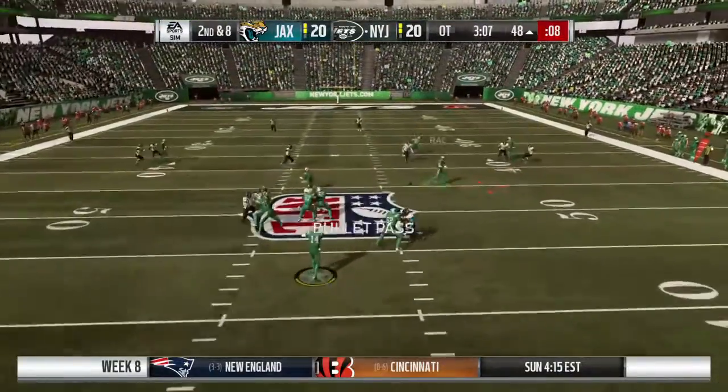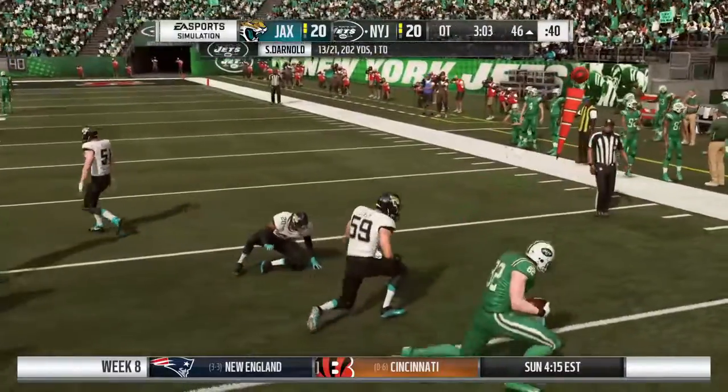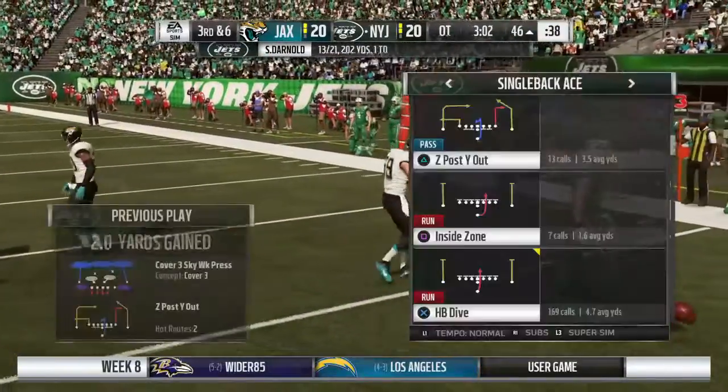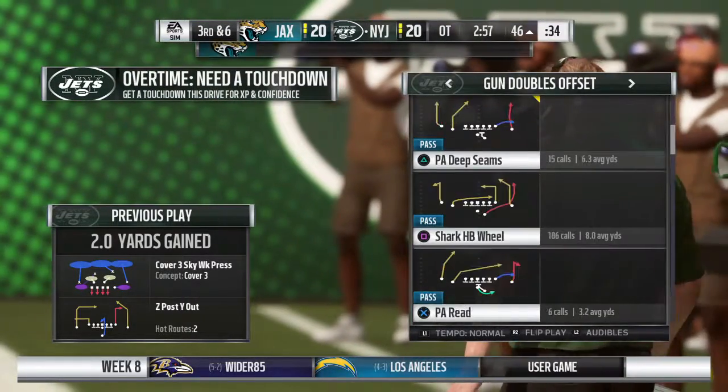Here's Darnold now on 2nd down. It's a short one here, complete to his tight end. And he'll take it down shy of the 45 at the 46. That throw good for only a couple. It brings up 3rd down.